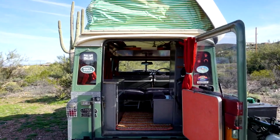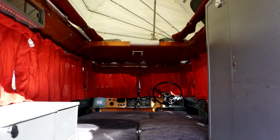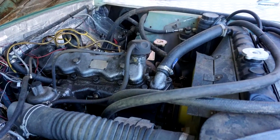It sold for $27,250. Around 26,000 euros. Honestly, I think that's a steal for something that lets you live out your overland fantasies without needing to sell a kidney.